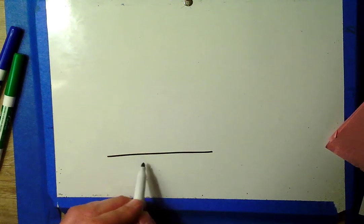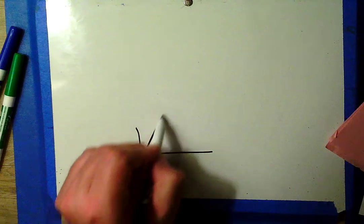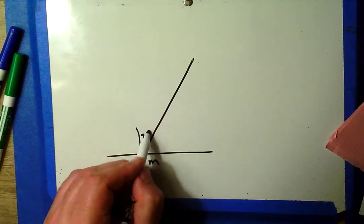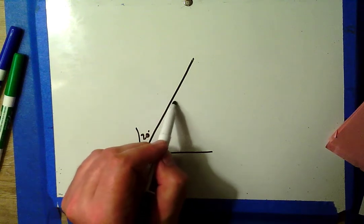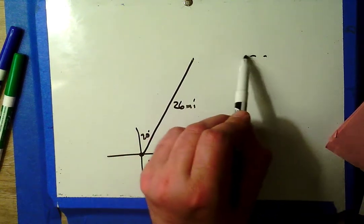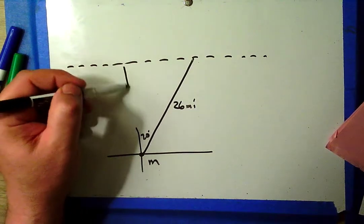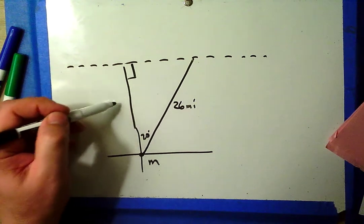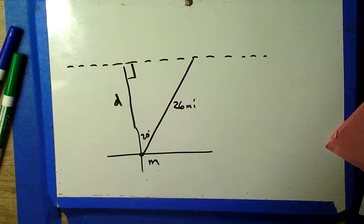Okay, so here are the Marines. And north 20 east. They see a Coast Guard cutter 26 miles away. So that Coast Guard cutter is passing before them, and we would like to know how close it's going to get. What is the closest distance the Coast Guard cutter gets to the Marines?